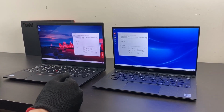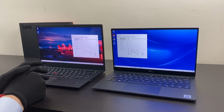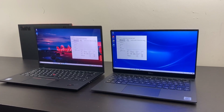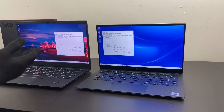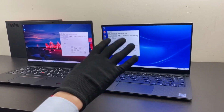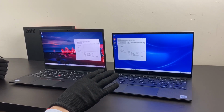In terms of the spec, both units, Core i7, 16GB, 512, decent spec. Lenovo seem to have skipped the Ice Lake generation of Intel processors, for now at least. So using 8th gen or 10th gen Comet Lake, depending on 7th or 8th gen X1, whichever one you get. Not much difference, except that the Comet Lake gives you up to 6 cores. This is Comet Lake 10th gen, as you can see here. It goes up to 6 cores, but we've only got 4 here.